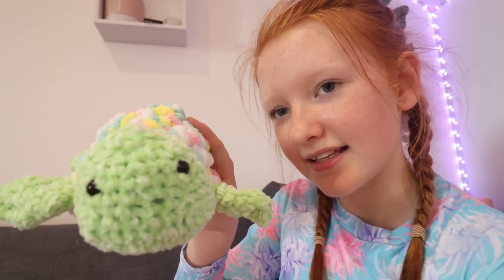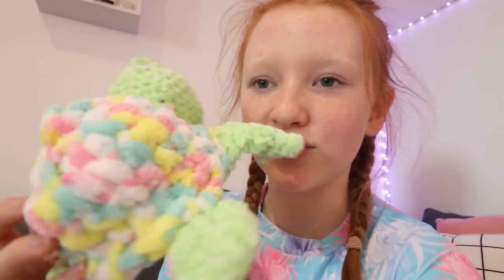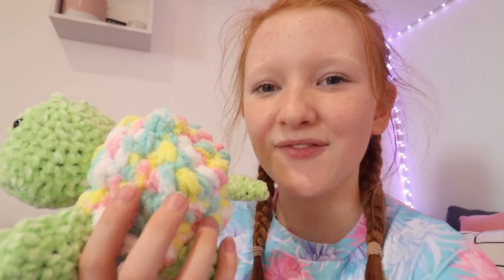And that is an adorable little, I can't think of the word now, turtle. And it's like a little candy turtle because it's got its little face and its little eyes. And then it's got a little, well, quite big, rainbow kind of colour shell. And I think it looks so cute. It's like a little sweetie turtle.